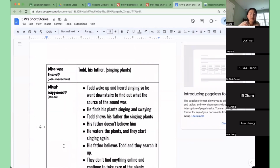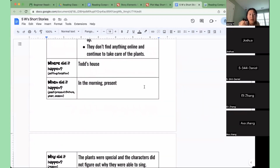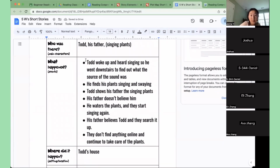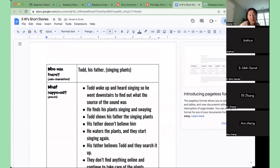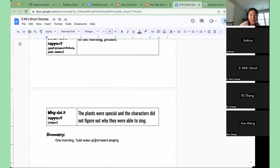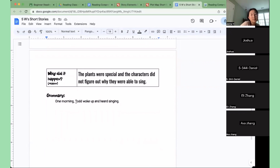So first we want to introduce, first we want to give the time. So we can say one morning, and then we could say Todd woke up and heard singing. And since we said it happened at Todd's house, we can say one morning at Todd's house he woke up and heard singing.